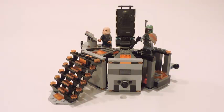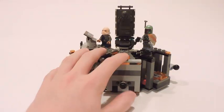We'll be getting a UCS Echo Base in the next couple of months, in 2016. And I don't really know if we're getting a Cloud City set or not, because we're going to be going farther into the newer trilogy of Star Wars movies for 8, 9, Rogue One, and the anthology films of Han Solo and Boba Fett. So I don't know if we're going to get a Cloud City UCS set or not. It's a possibility, but there have also been rumors of a UCS Death Star set coming back. We're just going to have to wait and see what happens.